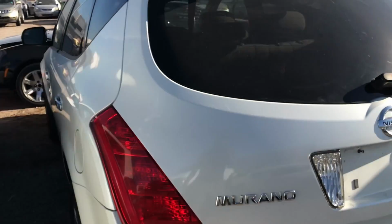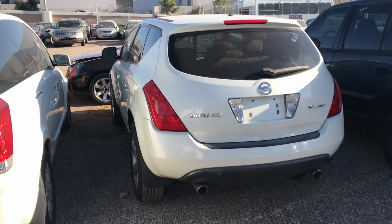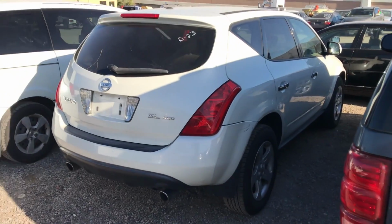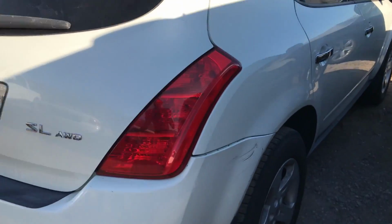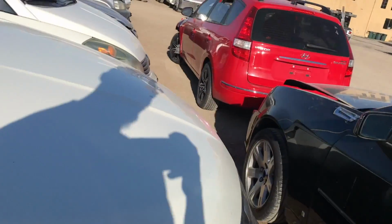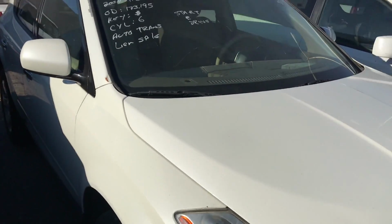Looks really good. You guys let me know what you think about the Nissan Murano. I definitely wouldn't mind having that. I do need another SUV because the Camaro is, you know, a guzzler. So I'd rather have an SUV and be able to run over stuff.